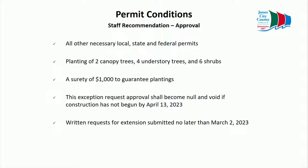A surety of $1,000 be submitted in a form acceptable to the James City County Attorney's Office to guarantee the mitigation plantings. That this exception request approval shall become null and void if construction has not begun by April 13th, 2023. And that written requests for an extension to this exception shall be submitted to the Stormwater and Resource Protection Division no later than March 2nd, 2023, which is 6 weeks prior to the expiration date of this permit. Thank you very much, and I'd be happy to answer any questions the board may have.